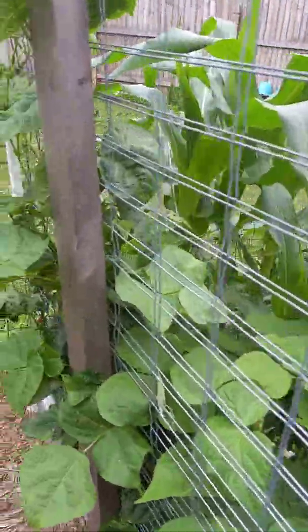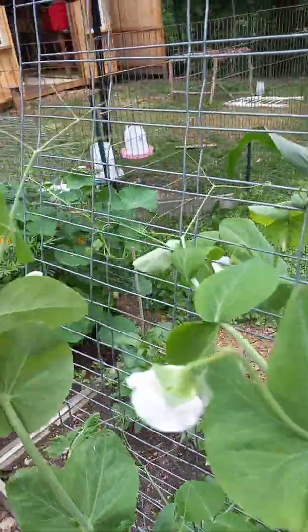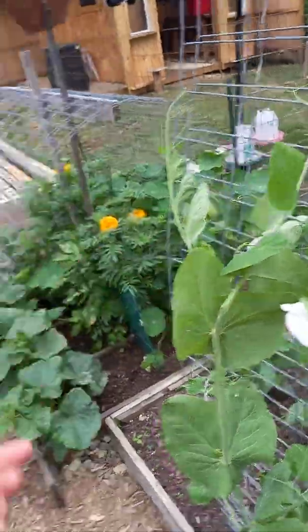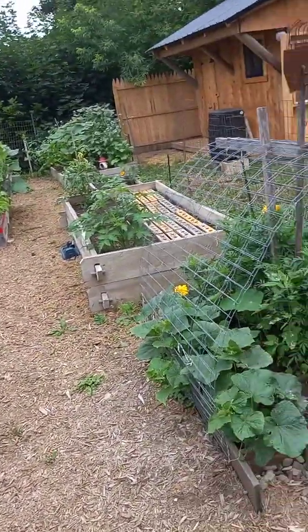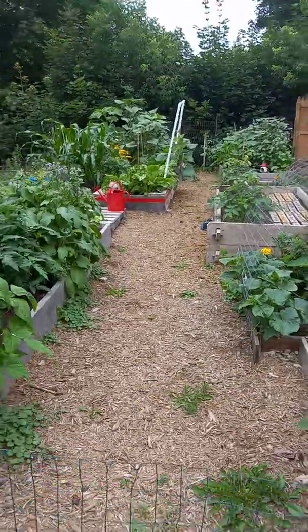And that is our beautiful garden. Lovely, delightful, and tasteful. I want to say that there's like 33 different types of fruits and vegetables in here. Illuminati confirmed.